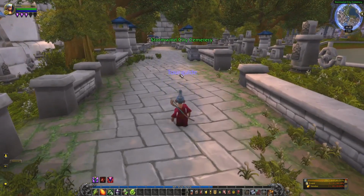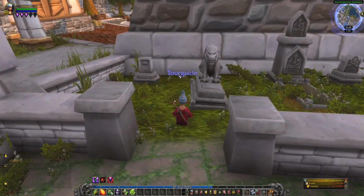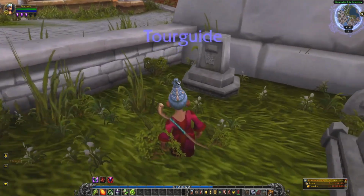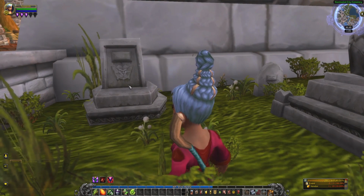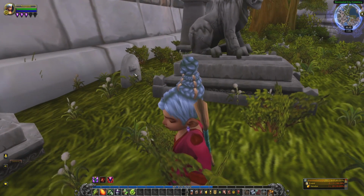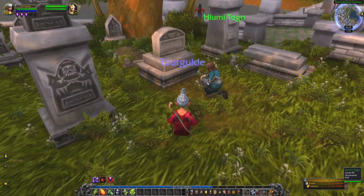It's time to have a little look at Stormwind Cemetery. To be honest, I think I've been here maybe once or twice in the whole time I've played the game. There's a few various headstones. That stone looks familiar, I've seen that throughout Stormwind off and on. Some are intricate, some are simple. Some have a few bones.